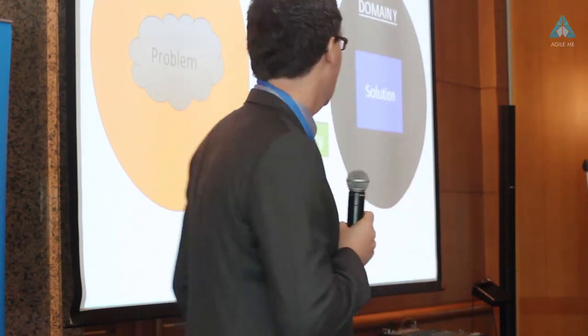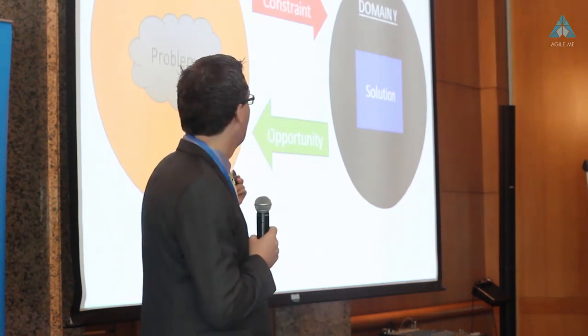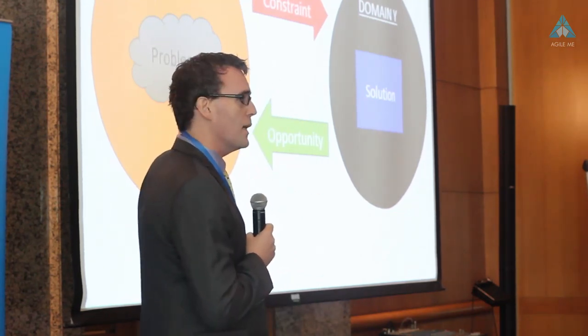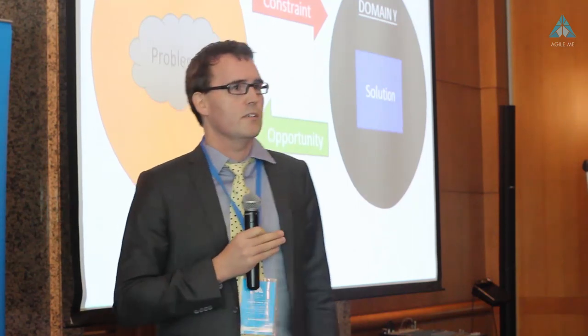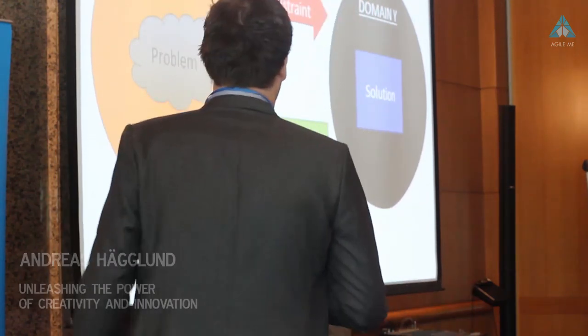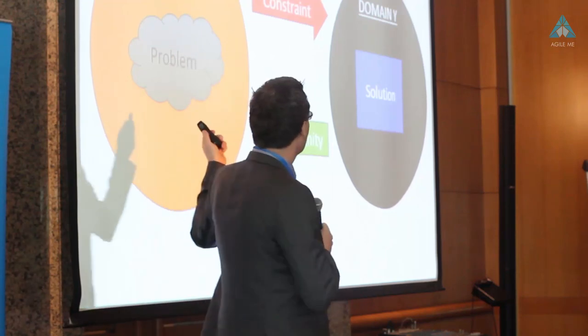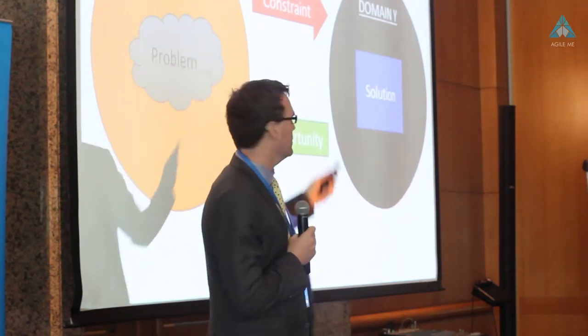But if you don't have a textbook solution, we get ideas from others, input from the environment we live in. And usually what happens is that we have a problem in one domain, and then we apply a solution from another domain. We mix the domains. Basically, we apply a problem constraint from one domain to another.